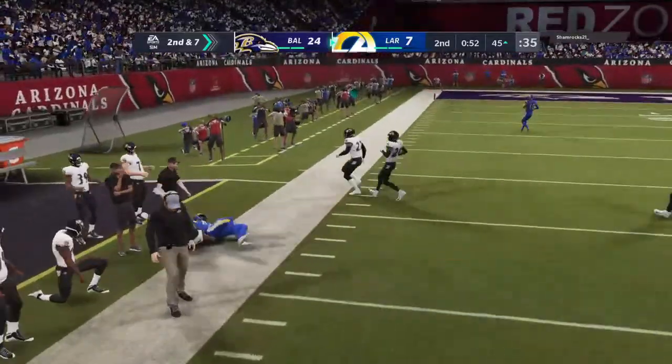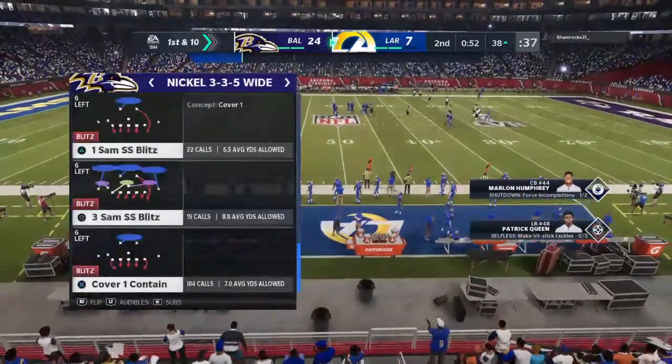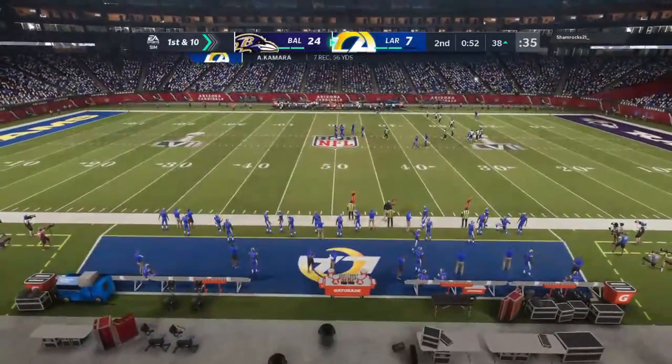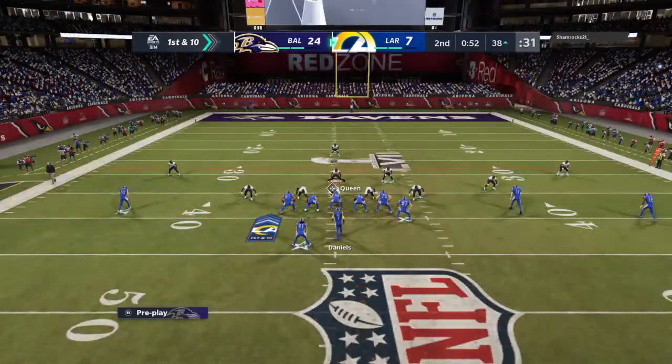He's going to find his running back. It's complete. And he'll go out of bounds after taking it a little further down inside the 40. 7 yards there and a first down. 10 at the 38-yard line.